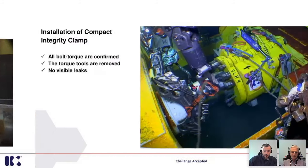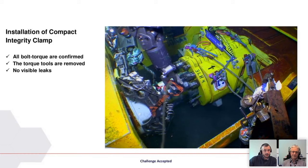If you go to the next slide, we show the installation of the actual compact integrity clamps. Now we're looking from the other end. This is the GSPU block that we machined away, and the installation of the compact integrity clamp. The clamp is pushed all the way in. Slips are properly positioned. The elastomer packer is properly positioned right above the crack. So we know all this by now. And the clamp is being set by the torque tools.